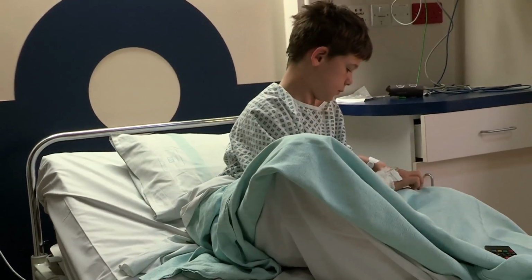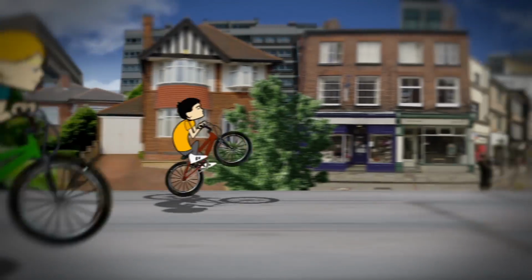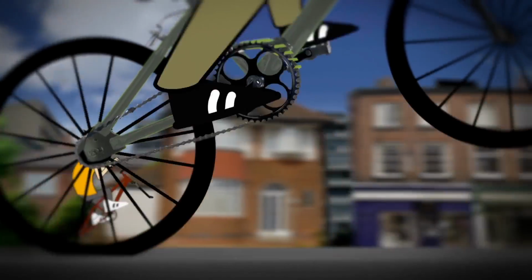Remember Scott and his badly cut leg? Well, let's find out how he's getting on. And this is not for the squeamish. Back in Liverpool, Scott's been in overnight with an injured leg. Scott was on his mountain bike having a wheelie competition with his mates. They're not wearing helmets. I know, Xand. Suddenly, his foot slipped off the pedal.